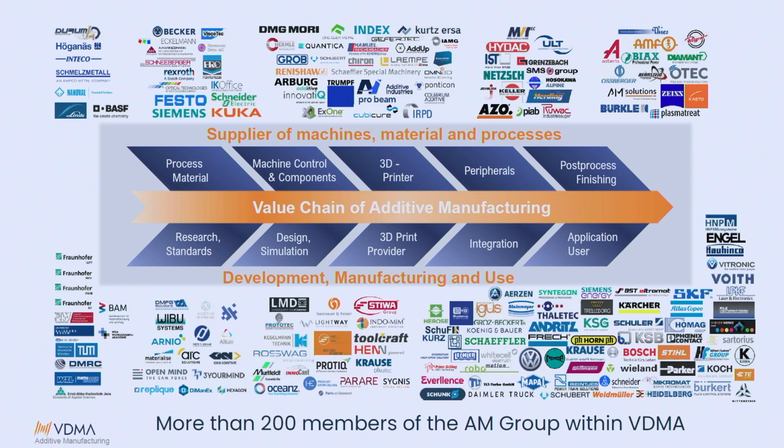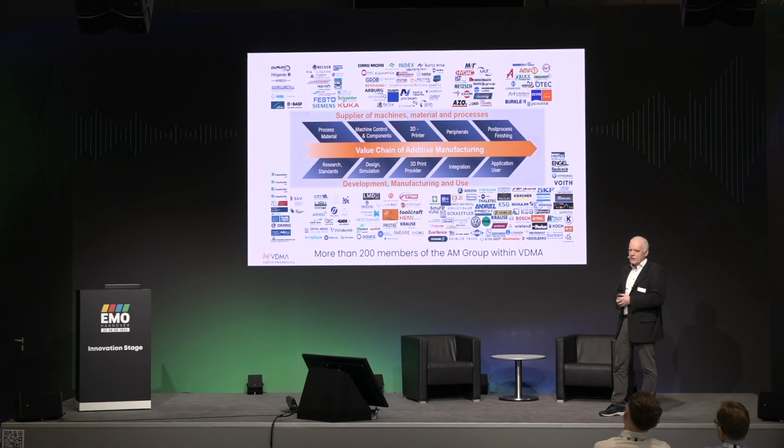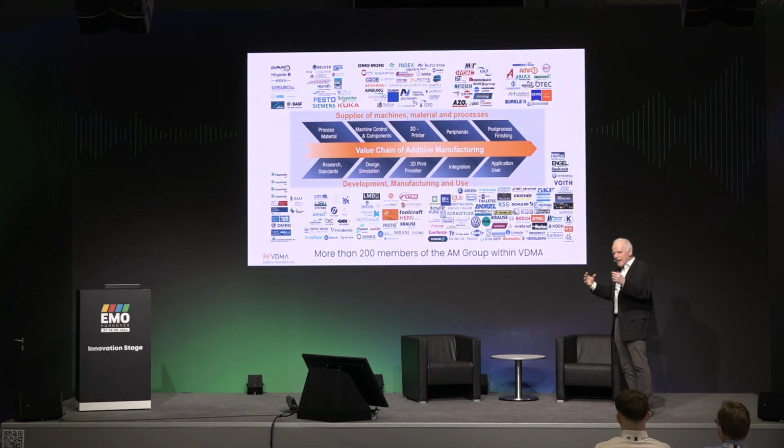I would like to show you here the size of our network, the member companies. At the top, you can see the technology suppliers. Then in the middle we have machine manufacturers. They produce the material that is used, metal and metal powder. We have companies who are working in the periphery of the machines and those who are active in the middle of that process chain, and then we have those in the post-process of the chain.